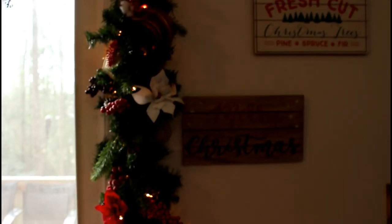So I have another garland over my picture window. I love walking in and seeing this garland on. Those are just some more signs from Target. And again, just the same elements. I'm just doing the same thing over and over again. Once you find a theme, it's just repeating it. It's gonna be hard to see, guys. I'm sorry, with the light coming in from outside.